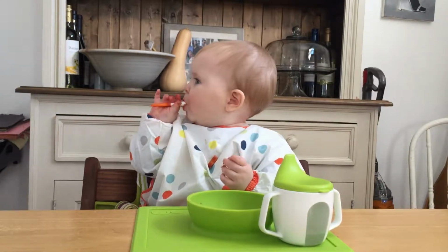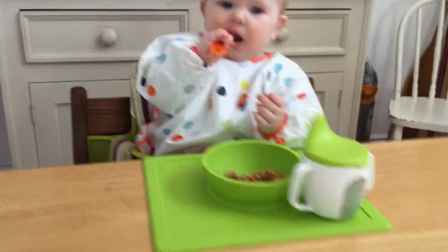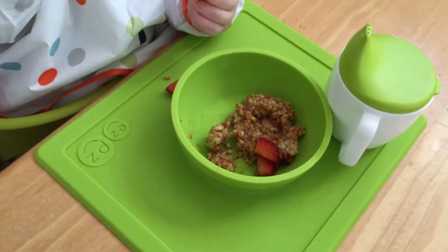Today she's having some steel-cut oats. I'll show you those. With blackstrap molasses and some strawberries.